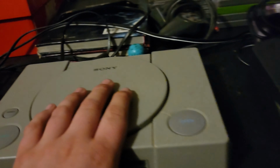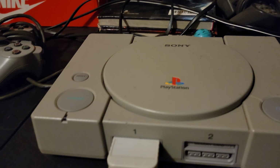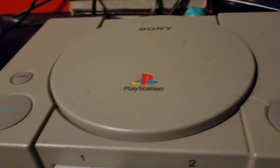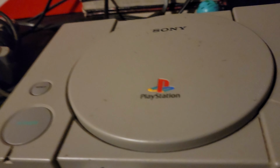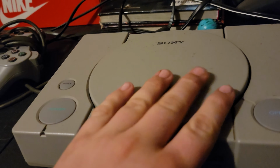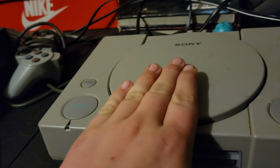Not to mention, if you want to play PlayStation 1 games, there's also another way to play them. The PS3 right there. All models will play PlayStation 1 games, and they'll play every one of them. So, yeah, there's really no reason to own one of these at all, unless it's a collector's item or something you bought for nostalgia, which I have a little bit of for this, but not really.